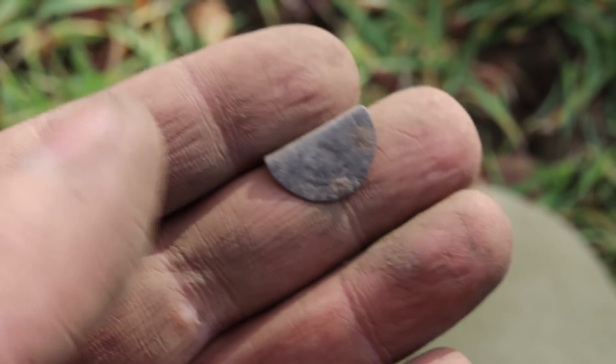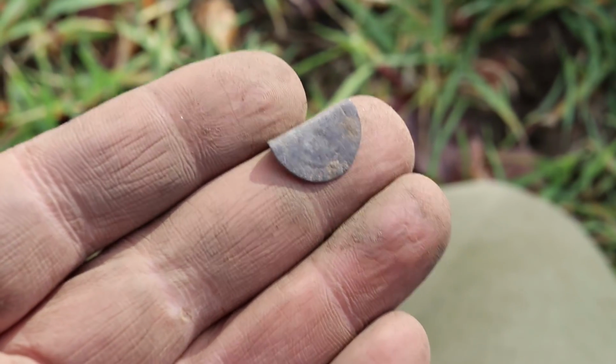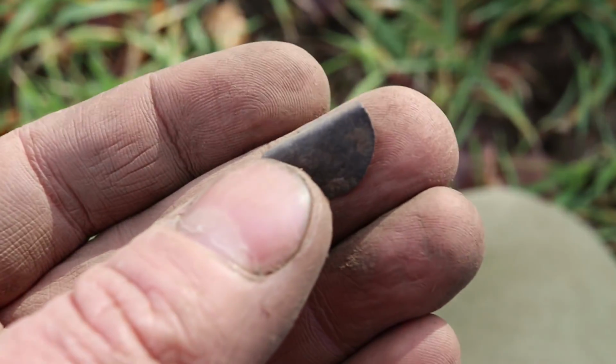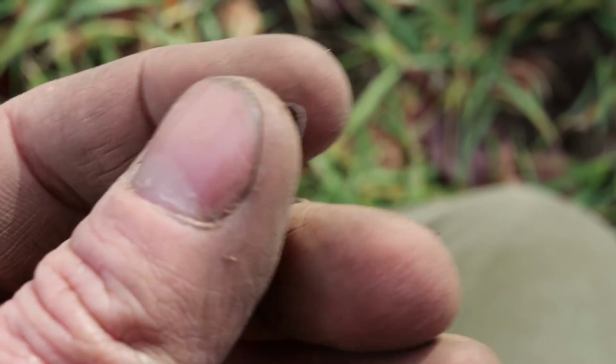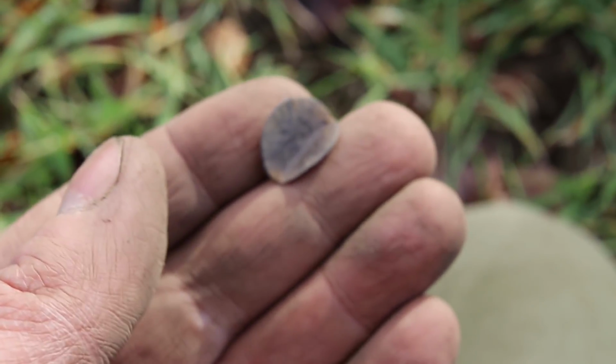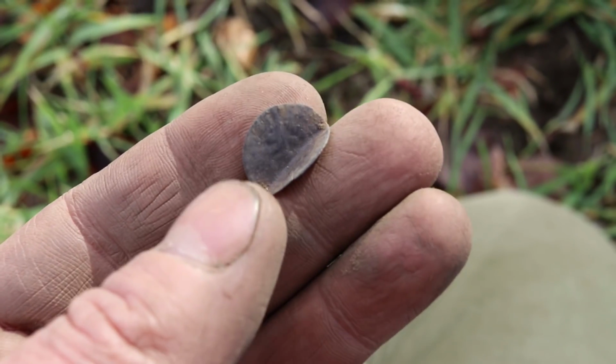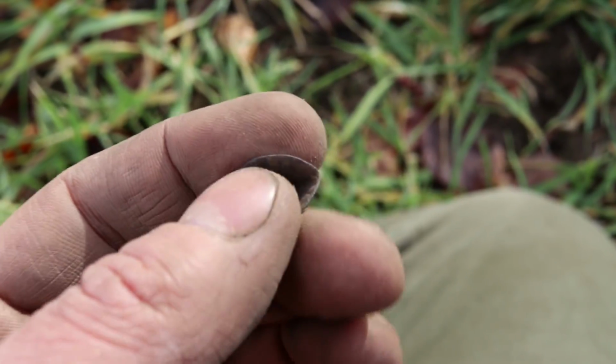But I cannot for the life of me see who's on it. I can't make out any kind of bust or anything like that. I'll have to have a closer look at it at home under the magnifier. But it's a hammered penny all the same. So I'll show you that straightened and cleaned in a little clip that will follow.